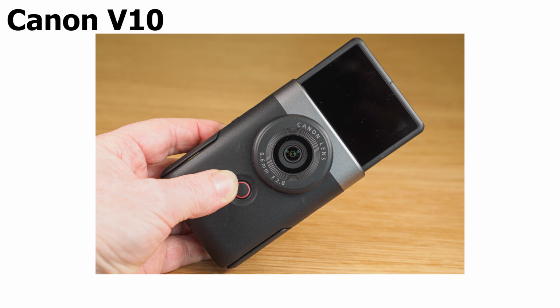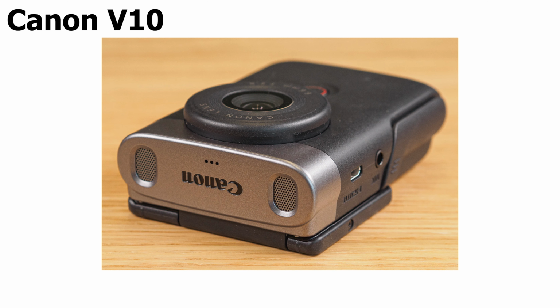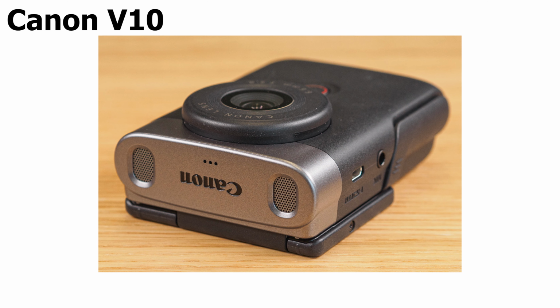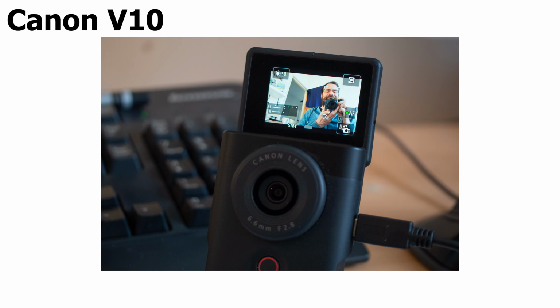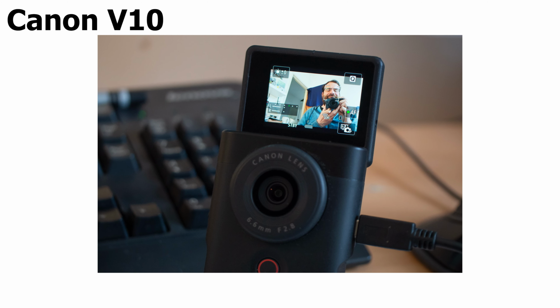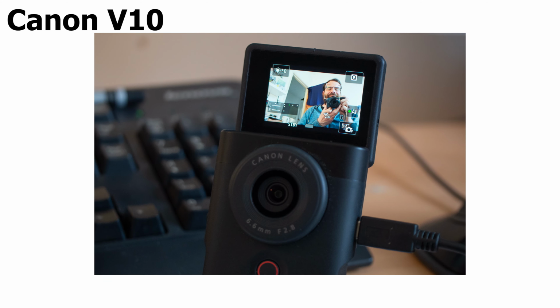The stupidest thing about it is that it has a non-removable battery, so if it's a vlogging camera, once the battery dies, it's just a paperweight because you can't do anything with it anymore. You've got to spend an hour charging it before you can take another 50 minutes of video. Yeah, that is weird. Maybe you're supposed to buy two and alternate them. You can buy one in each colour.